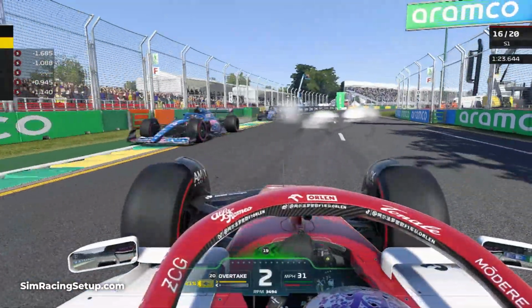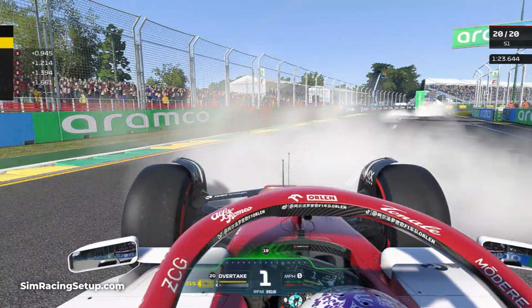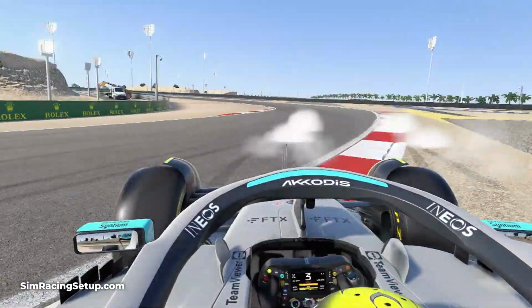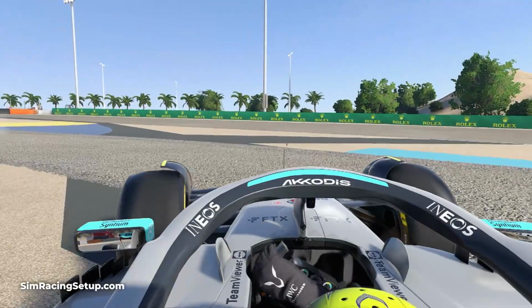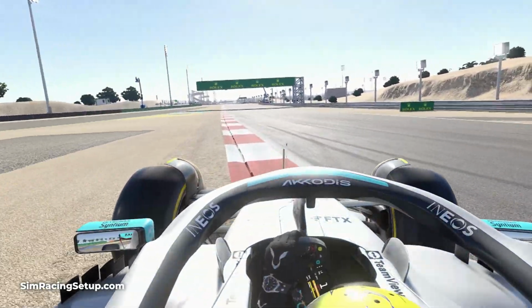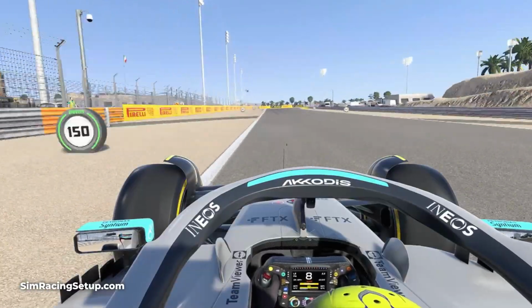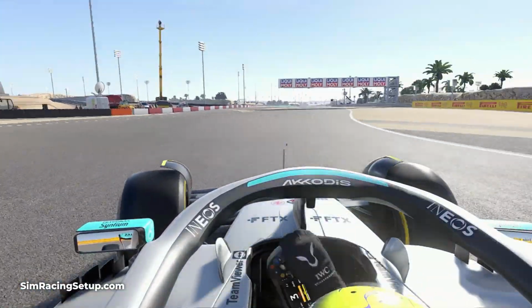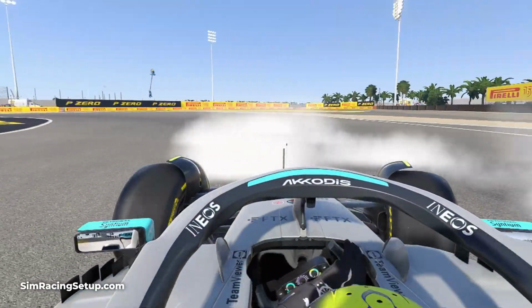Remember that if you apply throttle while applying steering input and turning through a corner, you're more likely to break traction than you would if you're travelling in a straight line. So gradually apply the throttle if you're still turning. And try to only apply full throttle when you're travelling in a dead straight line, unless you're going around a really fast corner.